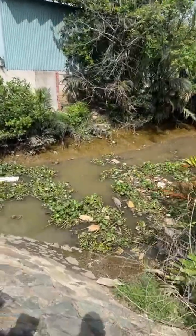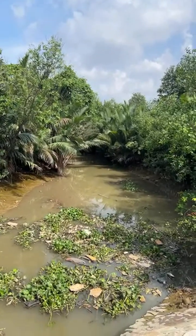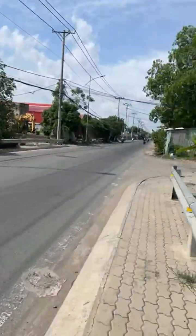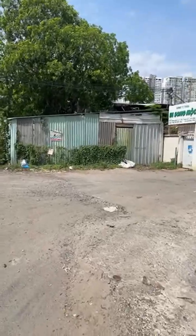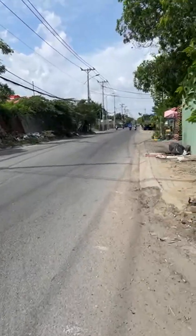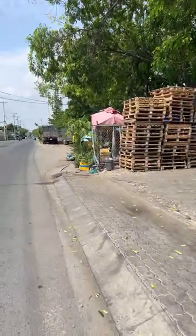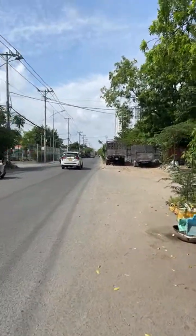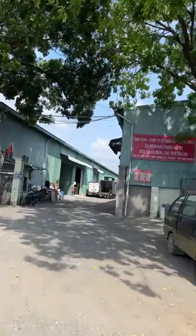Yeah, that's what I was talking about. Canals. And it's basically one step from that Q7 Saigon Riverside. And warehouses, trash collection points. Yeah, and noise. Noisy roads. Okay, so I guess we are done for this morning. Yeah, one more warehouse.